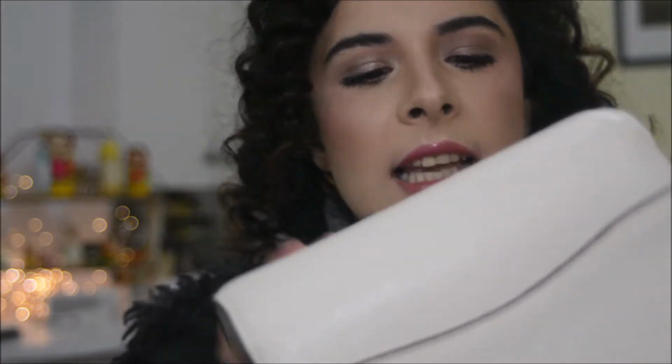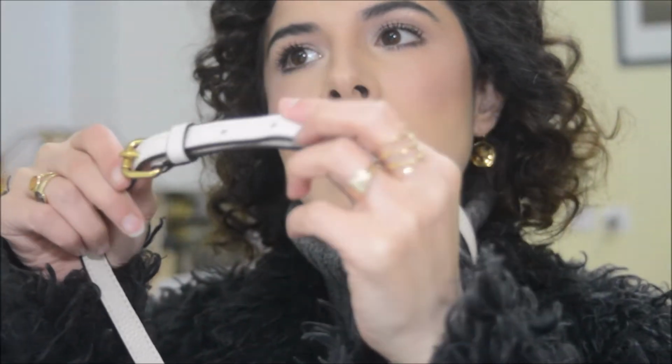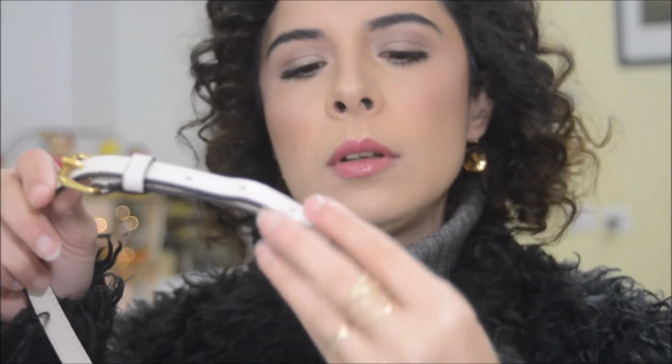Oh, I'm so obsessed. It's so pretty. But this is only half of the charm. I'm going to keep the third one, which is my favorite one, for last, because I want to show you the crossbody. It's also adjustable, and it has these two belt type things right here, those pieces that hold it together. Let's put it on.